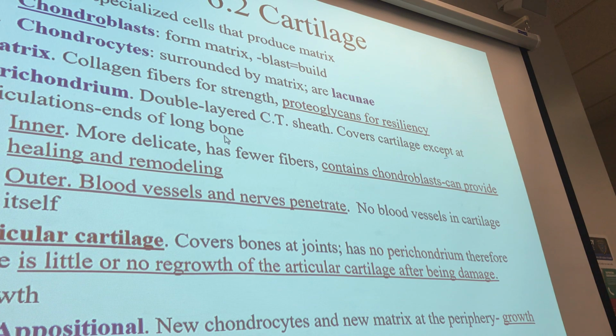Perichondrium, that external double-layered connective tissue sheath, covers cartilage except at the articulation ends. So at the areas where you would see bone connecting with another bone. So think of your elbow or your knee. On your knee, you have a distal femur, and then you have the proximal tibia making contact with each other.